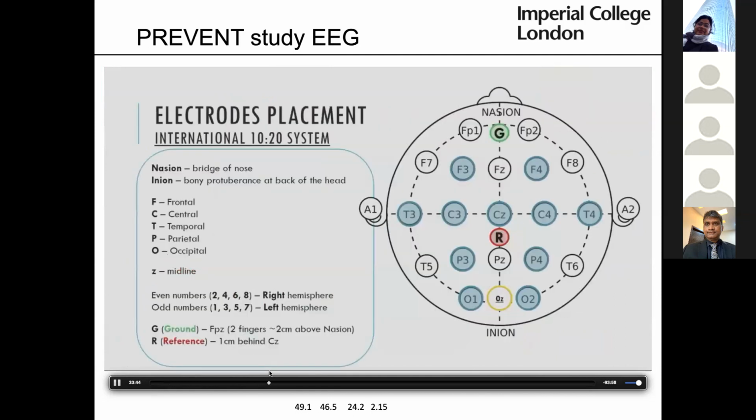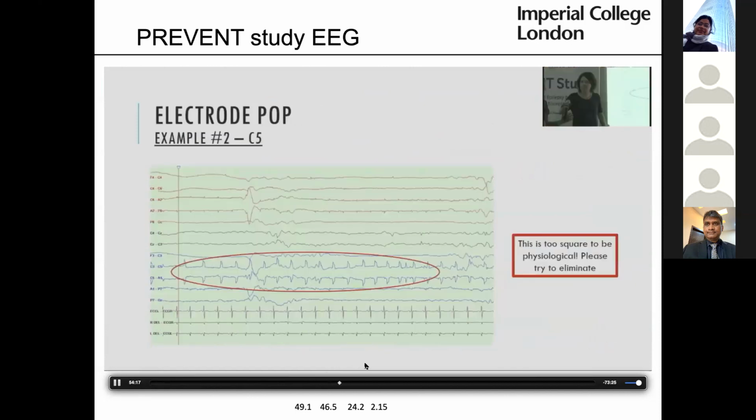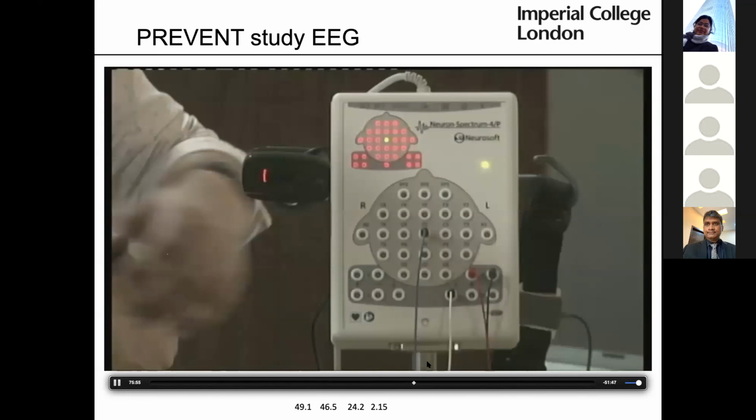I won't go through the whole video because it's about 2.5 hours. Let me show you some part where they're showing the setup of the EEG.